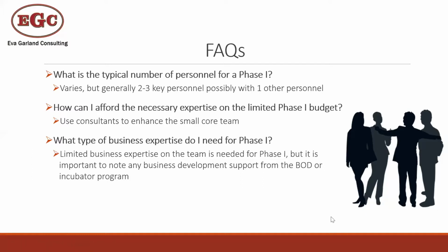And then, what type of business expertise do I need for a phase one? I kind of touched on this a little bit. Limited business expertise for a phase one is fine, but you want to note that you do have some support there. So if your PI is very technical and the rest of your team is very technical, which is often seen for a phase one, then make sure there's some mention of advisors that are available, or maybe a consultant, or a relation to an incubator program that provides advisement for business development, just to show that that is in place, because while it's maybe not as important in phase one, it will become important in phase two. So you want to show your reviewers that that already is in place for you to move on to after this project is done.